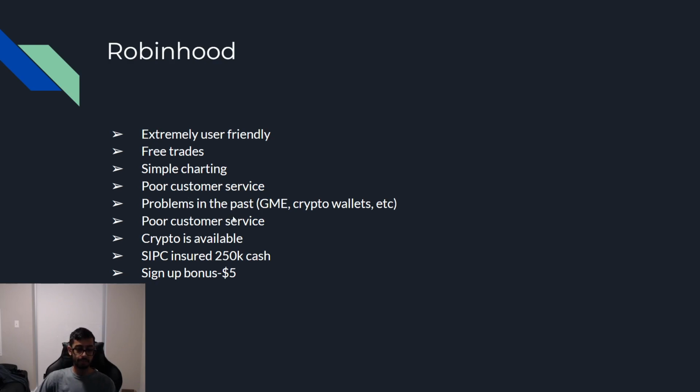So definitely check that out. You can actually own and custody your own crypto. SIPC insured up to $250,000 in cash, but that's only going to be for stocks. Remember, with crypto, there is no insurance. The best way to hold your crypto is in cold storage and not on the wallets. So if you guys want me to make a video on how to store your crypto in cold storage, I'll definitely do that as well.